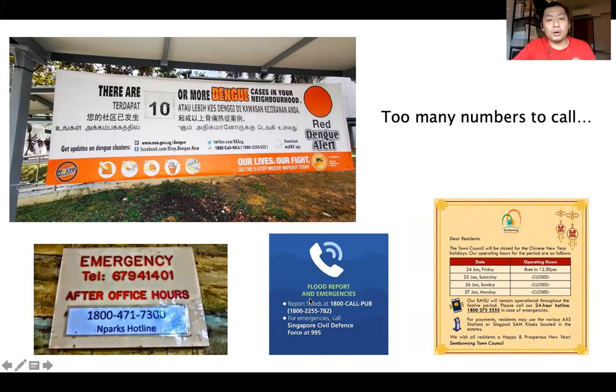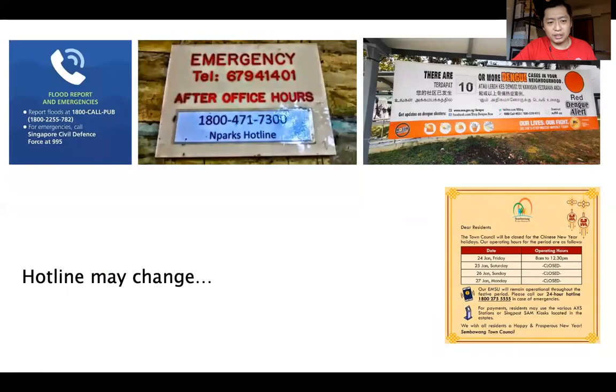If we want to make a report, if we want to give a feedback, we sometimes have to go down to the notice board to get the number. But what if we are already no longer in the area? What if we are at home and we do not want to have the hassle of going down? So the second issue that many people face is that there are too many numbers to call and we cannot remember the number, or we don't know which is the right agency to call.